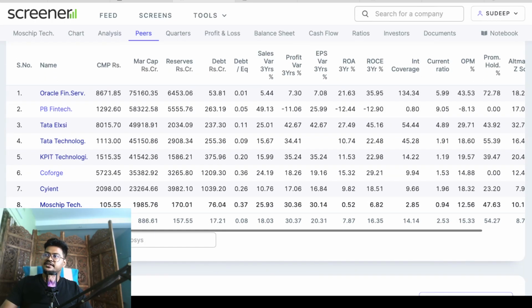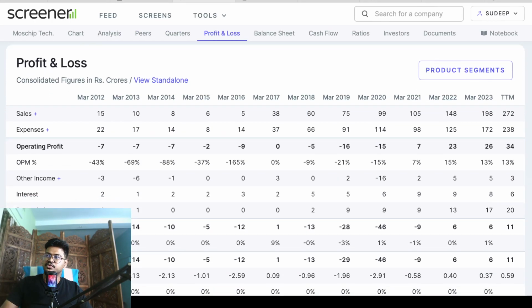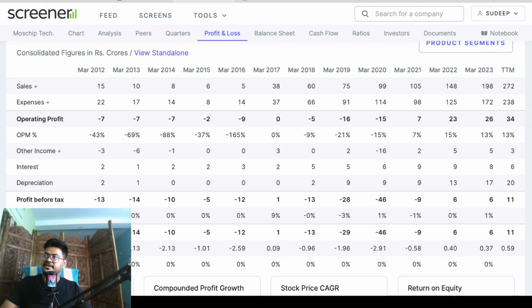Okay, coming to debt to equity ratio 0.37, which is not excellent, but it's good. It is below 0.5. Now let's see if it has been growing year on year or not. Okay, so for the last 3 years, we can see there is clear sign of growth in sales, 148 to 198, then 272. Okay, and operating profit 23 to 26, then 34. Okay, clear sign of growth in operating profit.